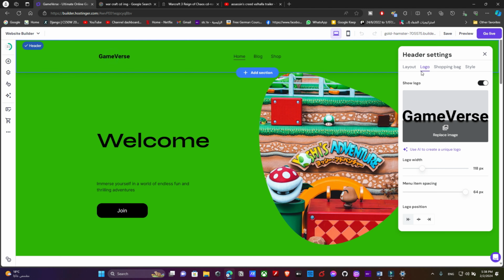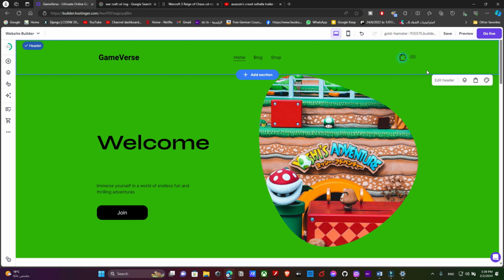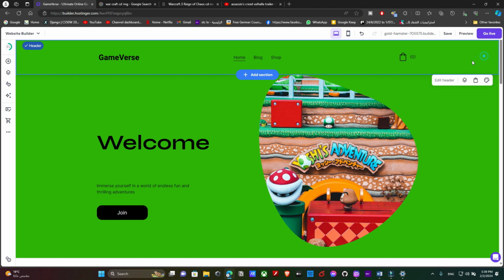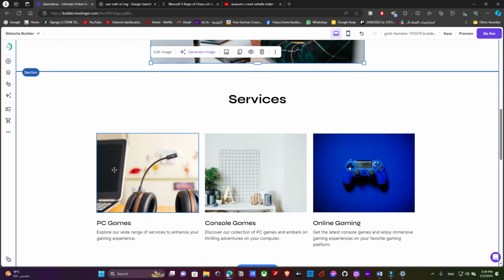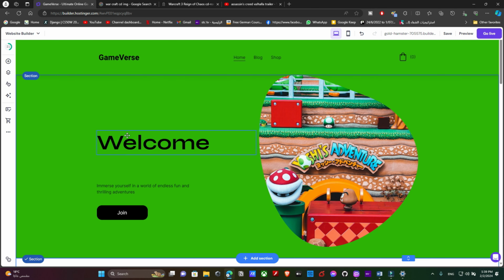You can also choose a logo and put it here, but it made a logo for you. If you don't like it, you can use an AI logo and create your own, and make the logo wider like this. And the menu item spacing, well, they are at the maximum. That is not bad. You can also make the shopping list big, or you can just not enable it at all, but you need it, so you will leave it. So I guess this is not a bad way to make a website. As you see, the website is a little bit professional. It will not be bad if you have a website like this, and there are many things in it.